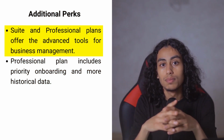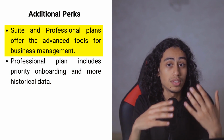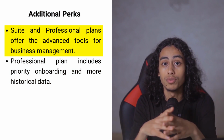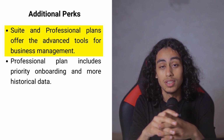For those leaning towards the suite or professional plans, you are looking at additional perks. Beyond the basics, these plans give you access to more sophisticated tools for managing your business. This includes AI assists for review analysis, listing builders, and profit overview, which can save you a lot of time and help you make smarter decisions.